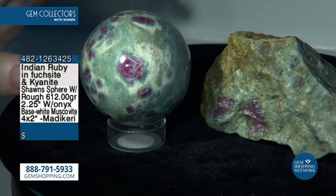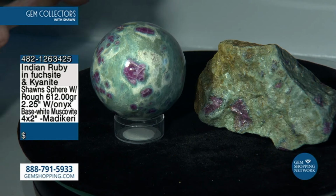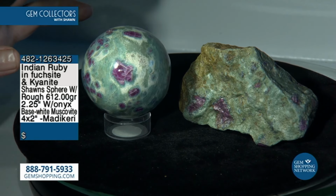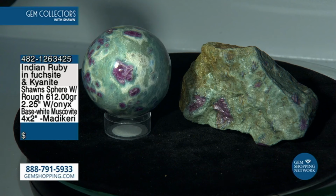Now, with these particular spheres, these are from the Madikeri area of India, where a lot of your ruby and fuchsite comes from. And when it does, there's a really unique other mineral that often forms along with it. Now, you remember corundum, which is ruby and sapphire, is Al2O3, 2 atoms of aluminum, 3 of oxygen. Kyanite is also an aluminum mineral, and oxygen. It requires some of the same elements that ruby or sapphire, corundum in general, does. Therefore, the two can and are often found together.